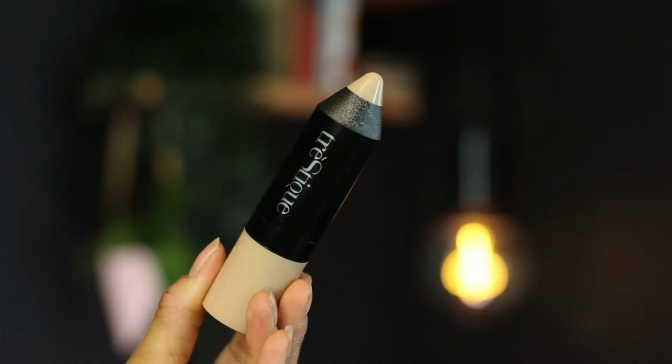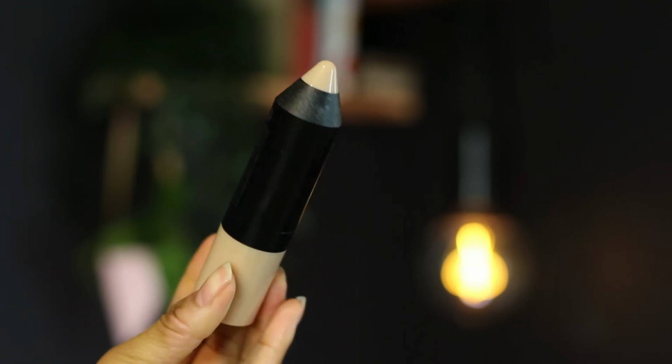So this is the Trestique Highlight and Perfect Multi-Purpose Stick, and this is in Maldives Luminescence. I've been using this for years. I recently bought this new one because my other one ran out. I have this highlighter on currently, but I just love the fact that this highlighter is a cream, and it has a foily look to it. For those of us that struggle with texture in our skin sometimes, I hate those highlighters that have chunks of glitter in them.